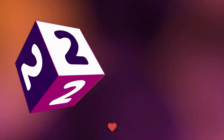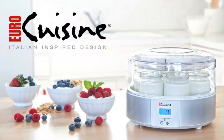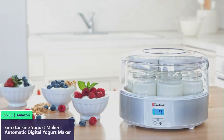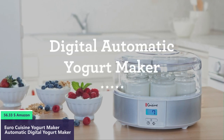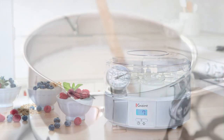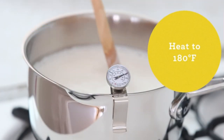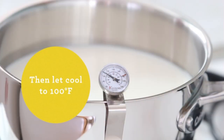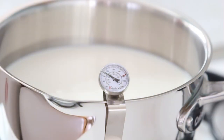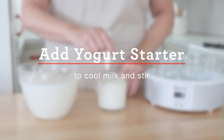Number 2. This Euro Cuisine YMX650 digital automatic yogurt maker works on your countertop to transform milk into regular yogurt in just a few hours. It includes 7 reusable 6-ounce glass jars with rotary date setting lids for hassle-free storage.